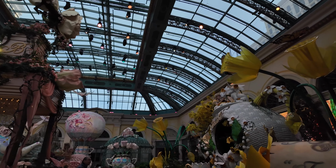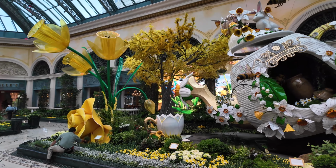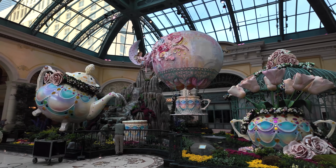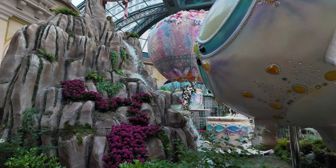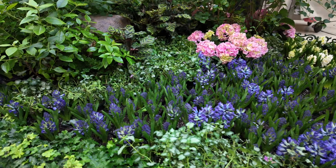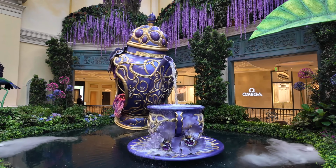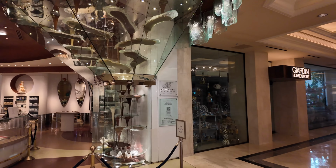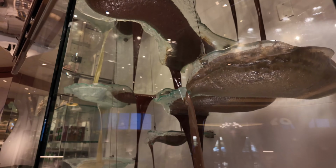And the Bellagio changes the theme of their garden, and this year it was tea and tulips. And as you can see, they really go all out with the decorations. Bellagio is also home to the world's largest chocolate fountain, with white, medium, and dark chocolate pouring down from high up. I think 120 quarts of chocolate pour down every minute.